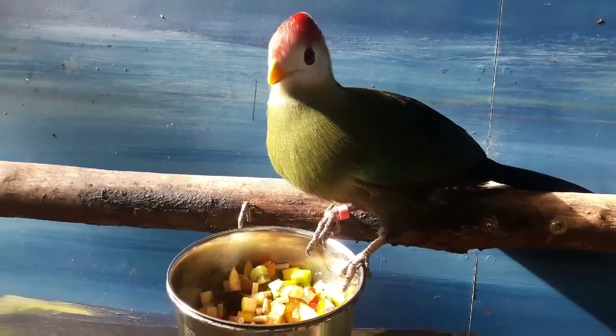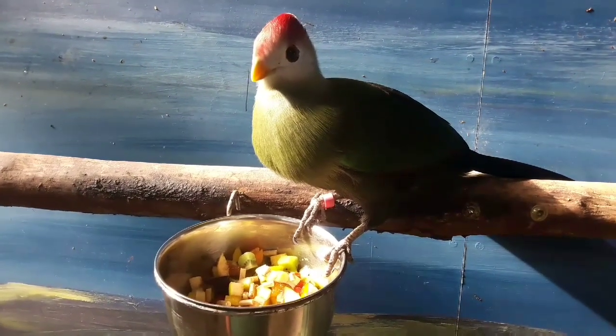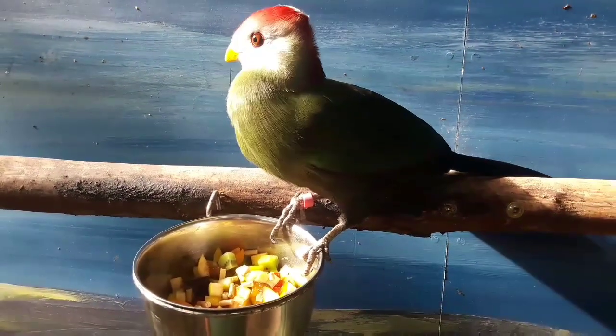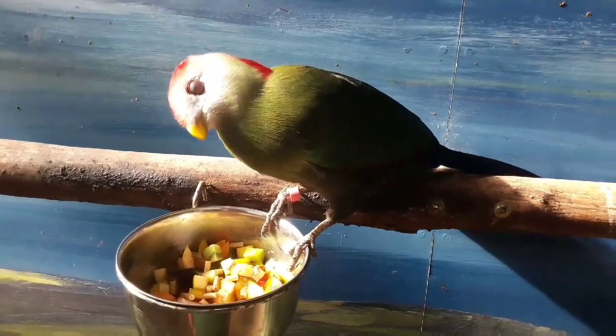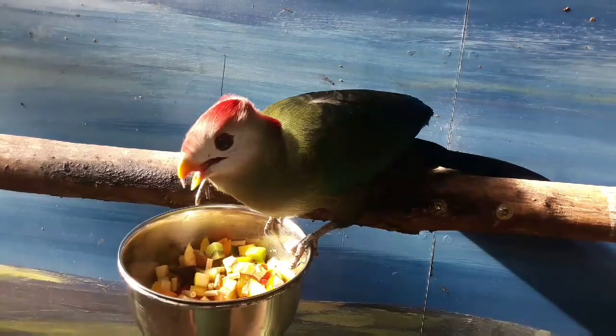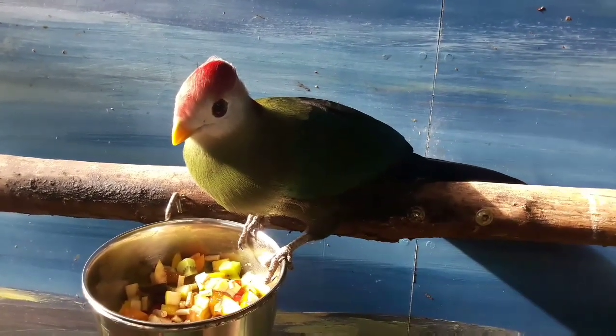And the pellets we give these guys is called low Fe, which basically is low iron. So it just helps prevent iron storage disease, which a lot of birds and other animals can get potentially with captive diets. This helps prevent that. But here in this bowl here, she has a nice mixture of various fruits and vegetables.